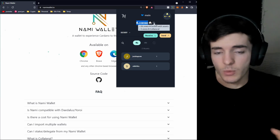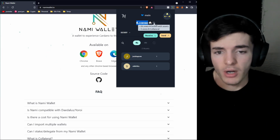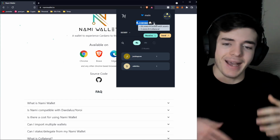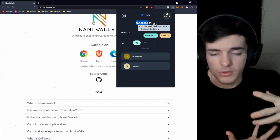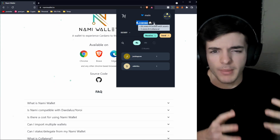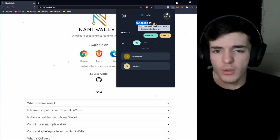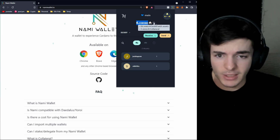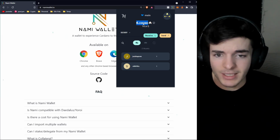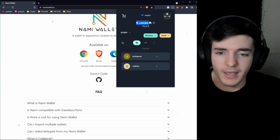The other balance, 26 ADA, you can see right here, is locked with my NFTs because I have 150 NFTs. They have, you know, a little bit of ADA produced with each of them to kind of keep them in my wallet. It's kind of confusing, but just know that you have 26 ADA locked with assets here and 5 with collateral, and this is the balance you can spend. So keep that in mind.